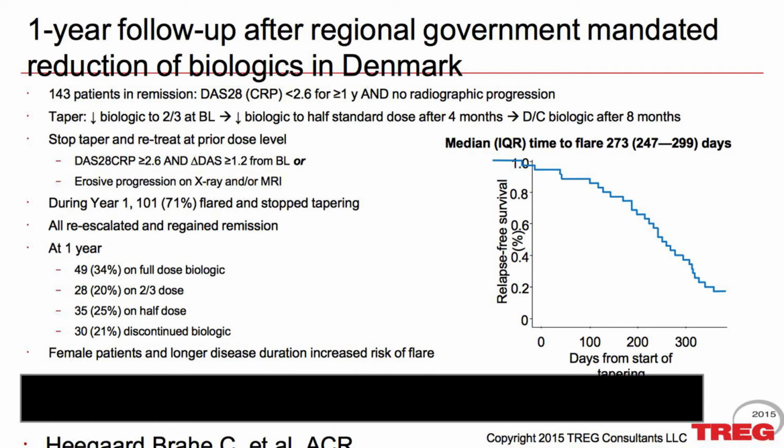Trying to stop therapy in RA, which we know is a chronic, lifelong, progressive, horribly destructive disease, is probably not a good idea. So I think this data, which could be viewed as a way of saving money in a jurisdiction, is also a way of maybe causing harm.